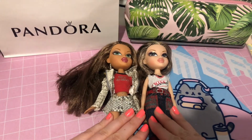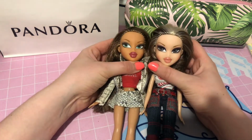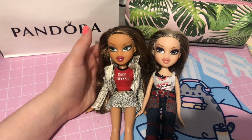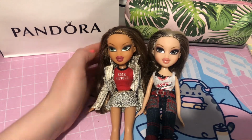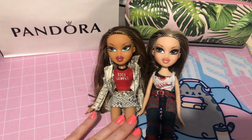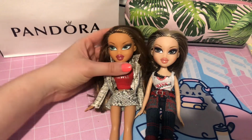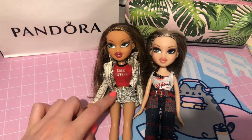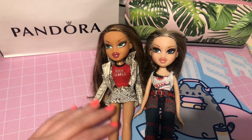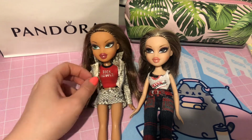I wanted to do the next two together because they are both from the same eBay listing, and they're both the Rock Angels. So we have the Rock Angels Yasmin and the Rock Angels Chloe. From looking on the database, it seems as though the Rock Angels Yasmin is actually in the Rock Angels Jade clothes. So the second outfit of Jade is the snakeskin, I think it's snakeskin, the snakeskin skirt and the black boots and the Rock Angels tee. But I don't know where this is from.